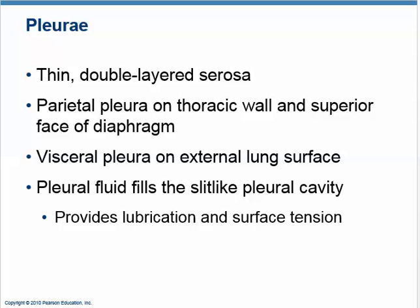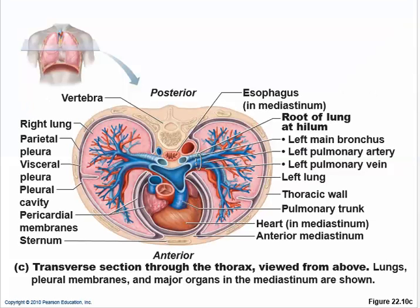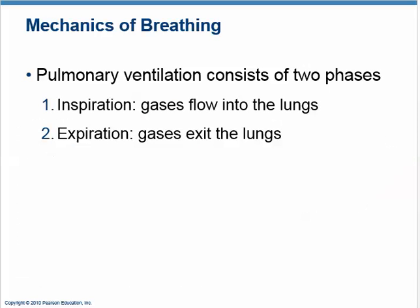We talked about the pleura, thin double-walled serosa. We've looked at that. And this is where we started the lecture on Monday.